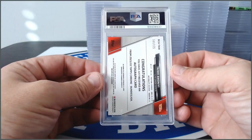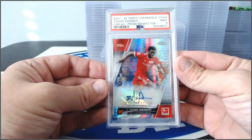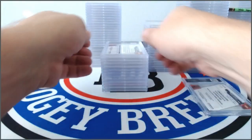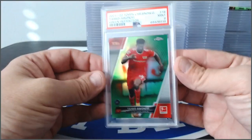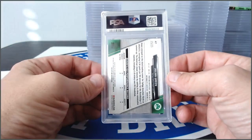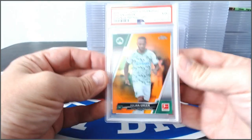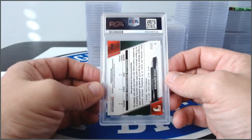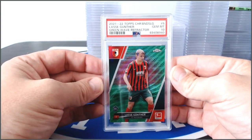Chrome Bundesliga autographs. Awoniyi, Prism to 175. PSA 9. Green Refractor to 99. PSA 9. Julian Green Orange to 25. PSA 9. Lasse Gunther Green Wave to 99. I had PSA 10. Didn't know that was possible.